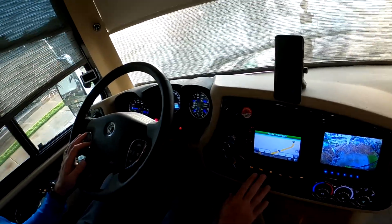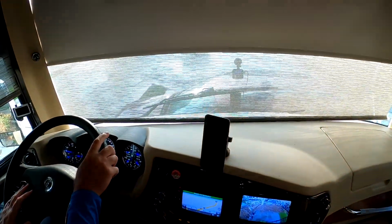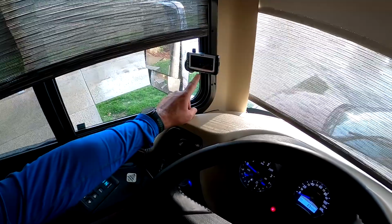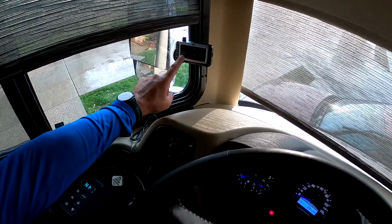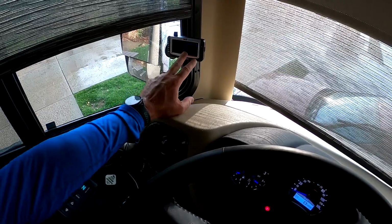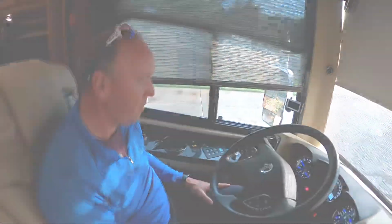Here I have the solar shade and the sunshade. So up in front of us, you can see the solar shade provides solar protection, and then we have that on all the windows. Over here is my tire pressure monitoring system. It has sensors on all 6 of the RV tires as well as all 4 of the tow vehicle tires. So we can see all 10 tires at any time for heat or pressure, high pressure or low pressure, and that keeps us safe going down the road.